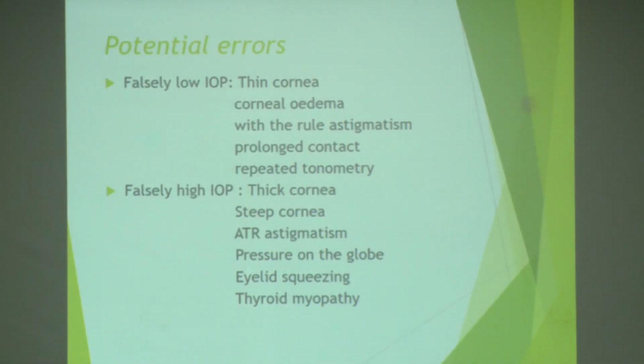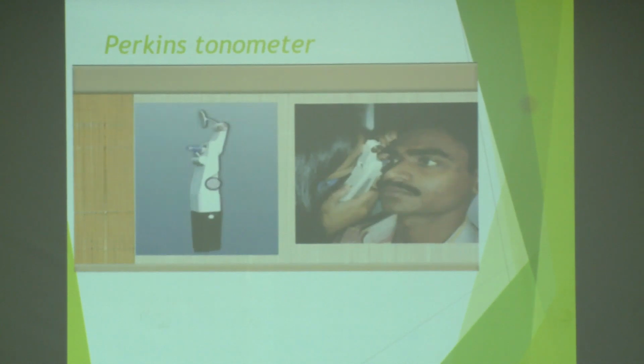And falsely high in case of thick cornea, steep cornea, against-the-rule astigmatism. Sometimes we put too much pressure on the globe, which leads to falsely high IOP. Sometimes excessive squeezing of the eyeball by the patient also leads to an increase in the IOP, and in case of thyroid myopathy, because there is restriction of the extraocular movements. This is about Perkins tonometer.